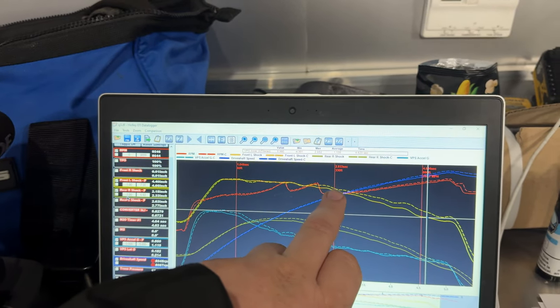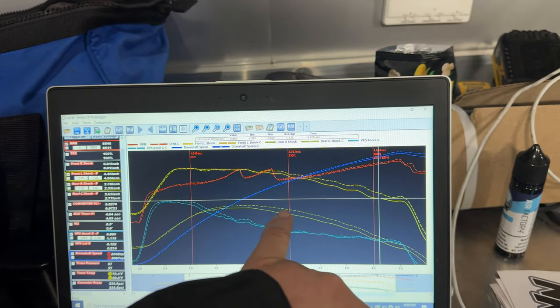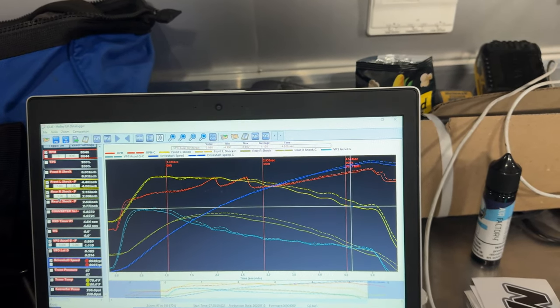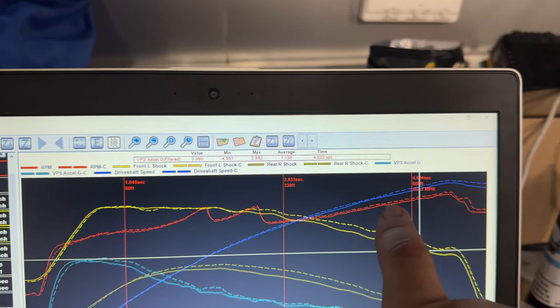So yellow is the front shock. This is the previous run. You can see how much lower it actually was. Same thing with the rear shock. Dotted line is the 49 run versus that 52 run we just had right there. Which it really shows in the back split. You can see the drive shaft curve where it starts to kind of fade away from it. So that headwind definitely had a big factor on that run there.